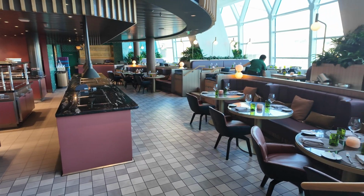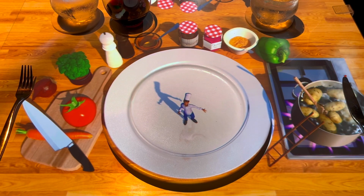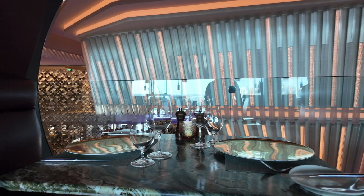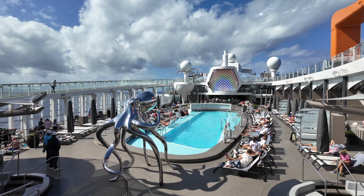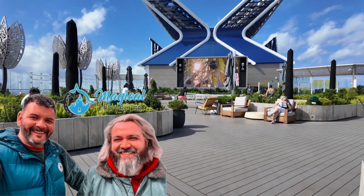We dined in 5 different specialty restaurants whilst on Celebrity Ascent, and one was so good we returned for a second visit. We had plenty of onboard credit for this cruise thanks to our travel agent, thanks Magical Traveller, and so we decided to spend the majority of it on dining.